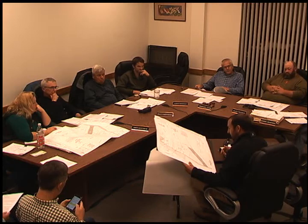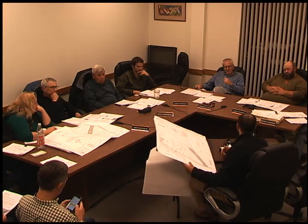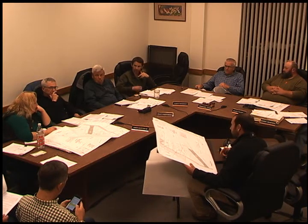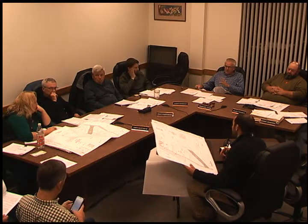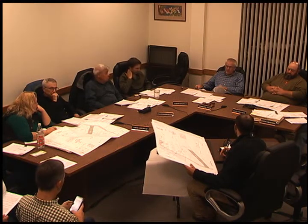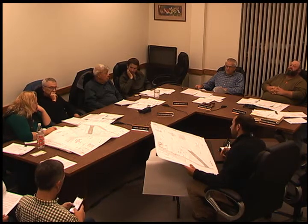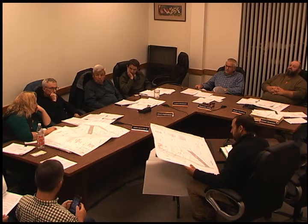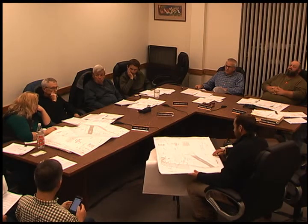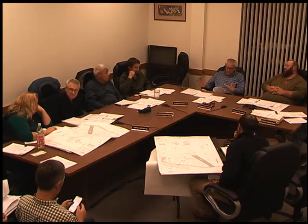When I was out there today, the actual mean high water might be further up the bank, I think. Yeah, it'll have to be field located and gone over with the dredge contractor prior. That's my question. Will we lock in on this elevation in the plans, or will it be adjusted? I think we should permit it for a specific elevation. We're just going to say it has to be above mean high water. I wouldn't even assign it an elevation necessarily in the orders.